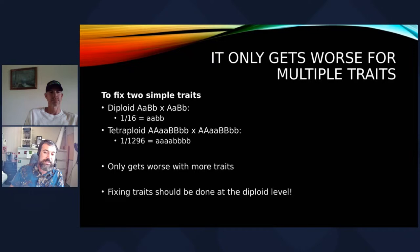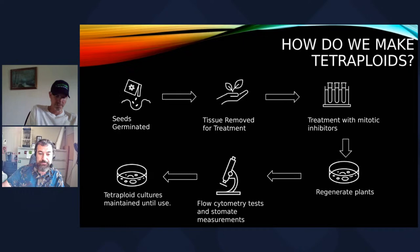So if you have a selection of traits that you want to fix, you better do it at the diploid state before you even get into tetraploid. But that being said, that doesn't mean that there's not potential to breed at the tetraploid level. It just means that if you're trying to fix traits, it's better to fix them before you go down the path of tetraploiding.